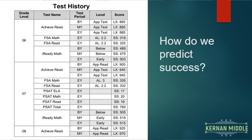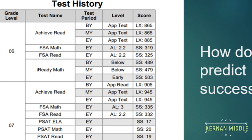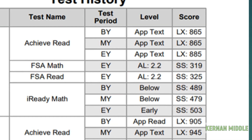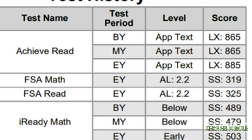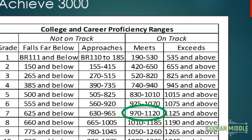These indicate your child's score at each grade level at the beginning, middle, and end of the year assessment. Please take a look at your child's test history chart and locate the Achieve scores for BY and MY for this school year. And now use your reference sheet and find Table 3, College and Career Proficiency Ranges.